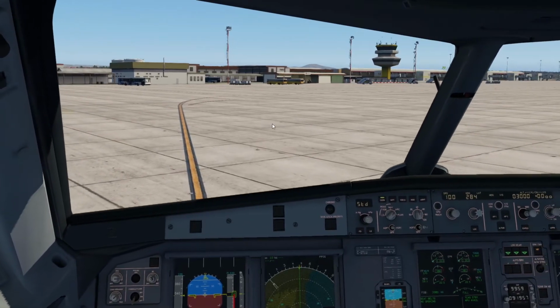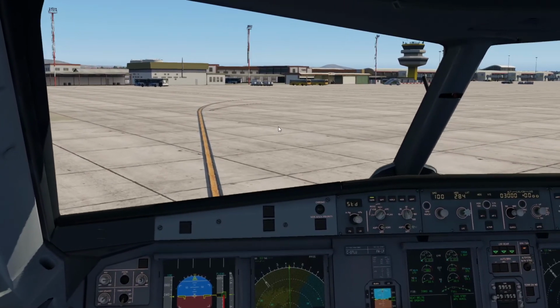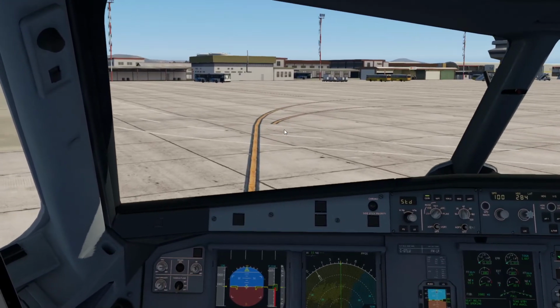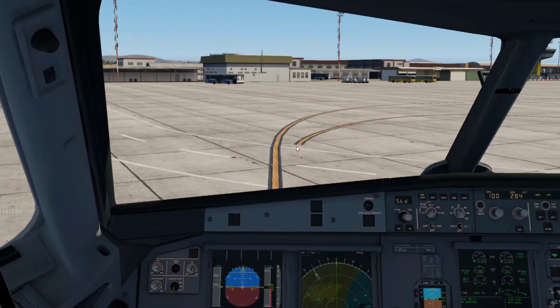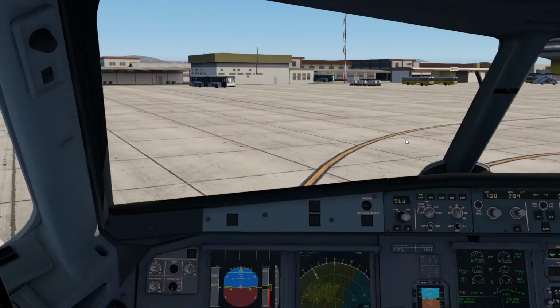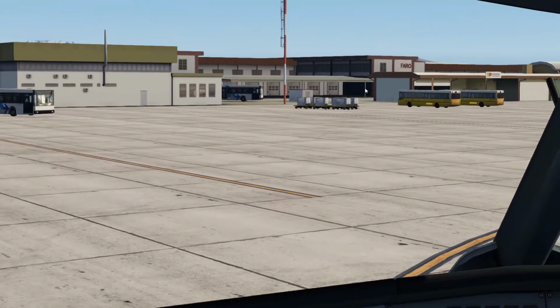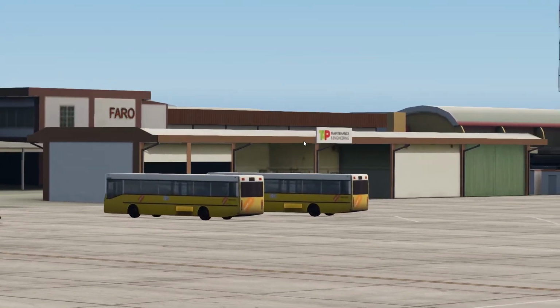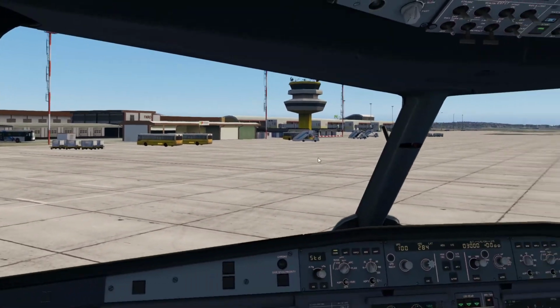Anyway, welcome to beautiful Faro Airport. It's a really nice scenery down here for Faro. That was fun. I enjoyed that. Wonder if that other plane's landed yet. No, he's on final approach now, coming in from Birmingham. Welcome to Faro, everybody. What does that say? Tap Portugal maintenance. No, we're not going there.